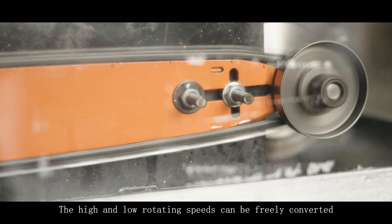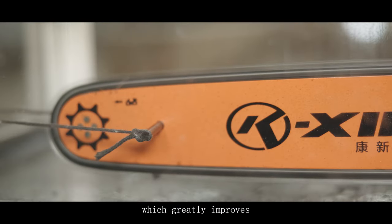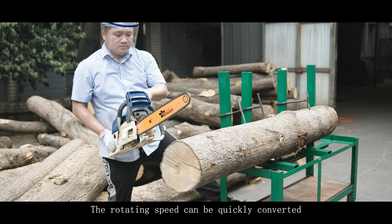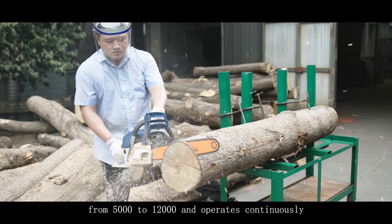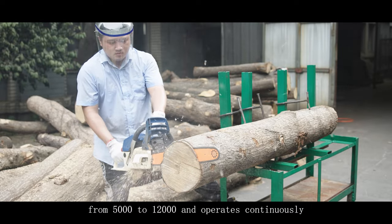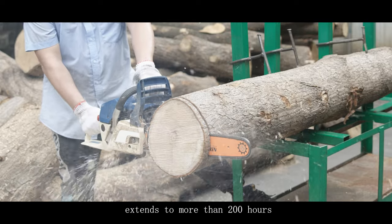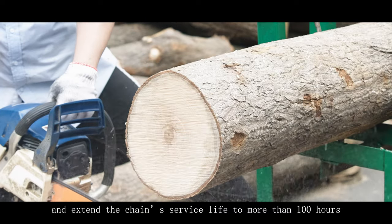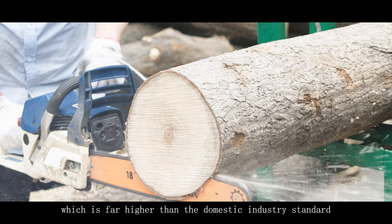The high and low rotating speeds can be freely converted, which greatly improves the intensity of product quality inspection and evaluation. The rotating speed can be quickly converted from 5,000 to 12,000 and operates continuously, which extends the service life of the guide bar to more than 200 hours and the chain surface life to more than 100 hours, far higher than the domestic industry standard.